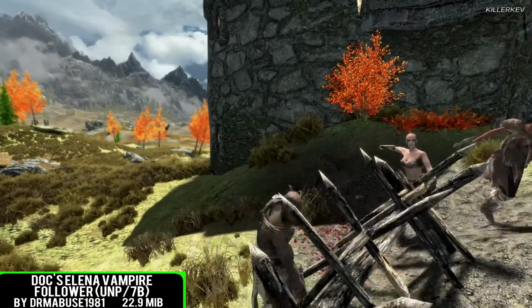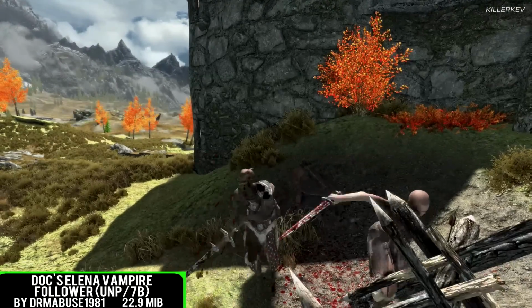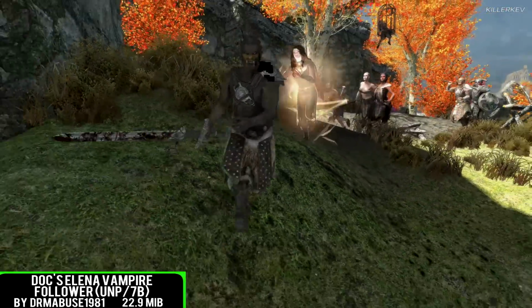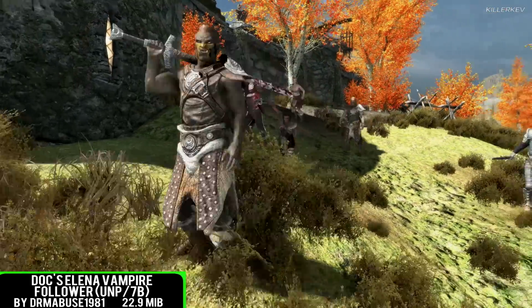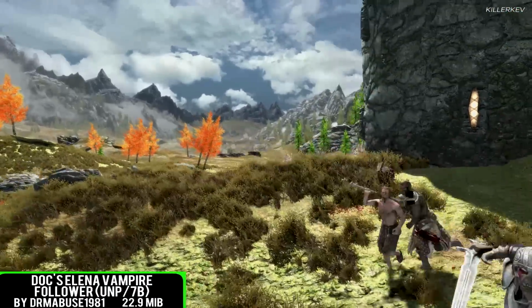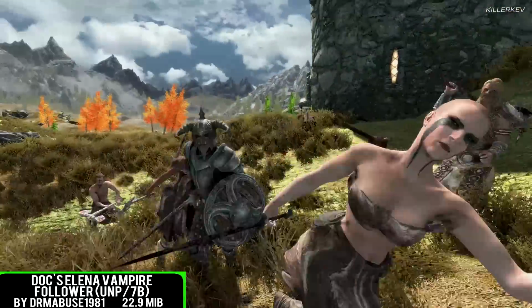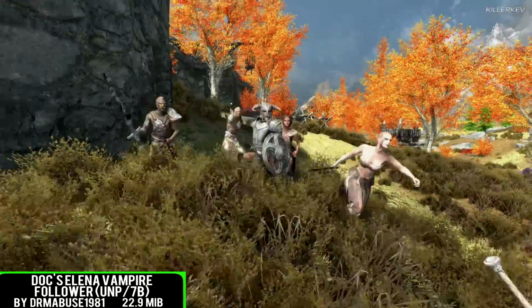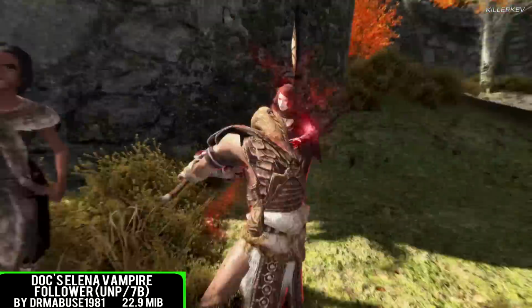Personally, I thought this sort of follower was very interesting. A little bit upsetting on the amount of hits she could take as a vampire. I would love to see this particular follower maybe turn into a vampire lord. That'd be absolutely brilliant. Maybe a sort of cross change of that one. You know, beautiful when calm, but once aggravated, turns into an absolute killing machine.